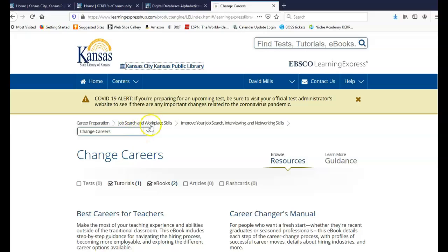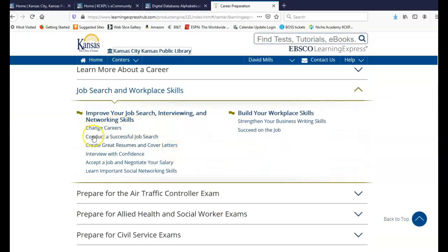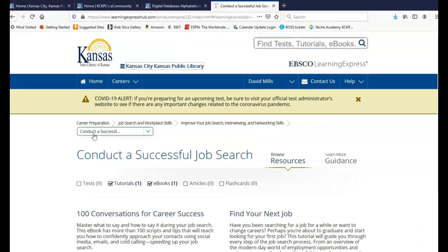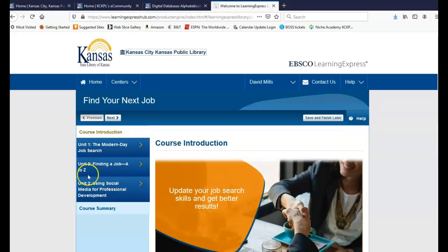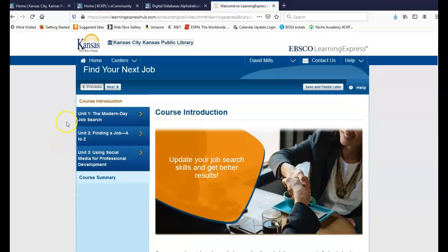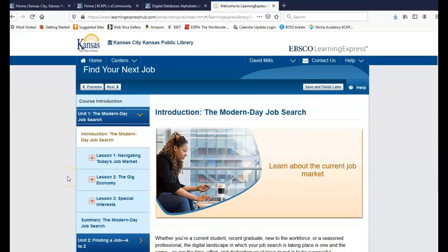And we're going to go ahead and go back and click on the Job Search and Workplace Skills again. And then this time, we're going to click on the link that reads Conducting a Successful Job Search. And that brings up another page, and it looks like we have one tutorial and one ebook right there. And so let's see what we have under Find Your Next Job. It looks like it's a tutorial, so when we start it, remember we get this page right here, and it looks like we have menus that need expanding again. So Unit 1, if we click on that, that gives us, it looks like 3 different lessons about the modern day job search.